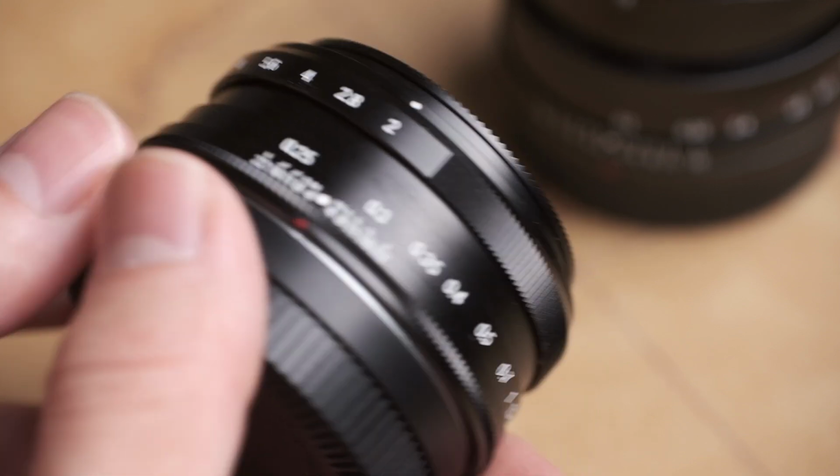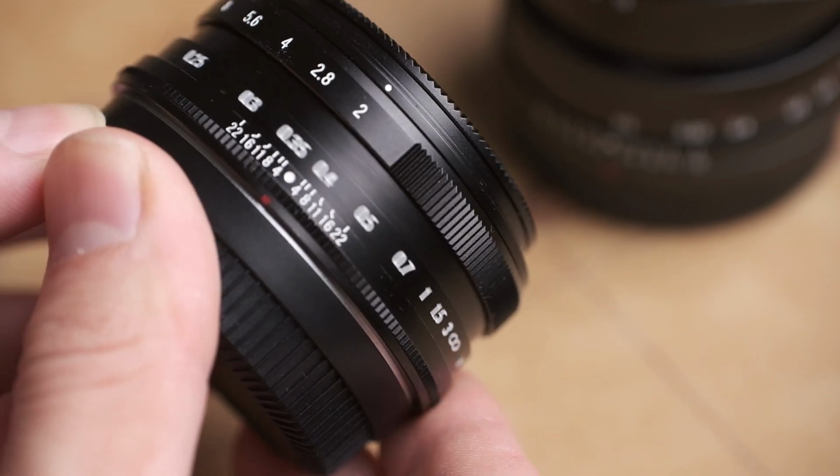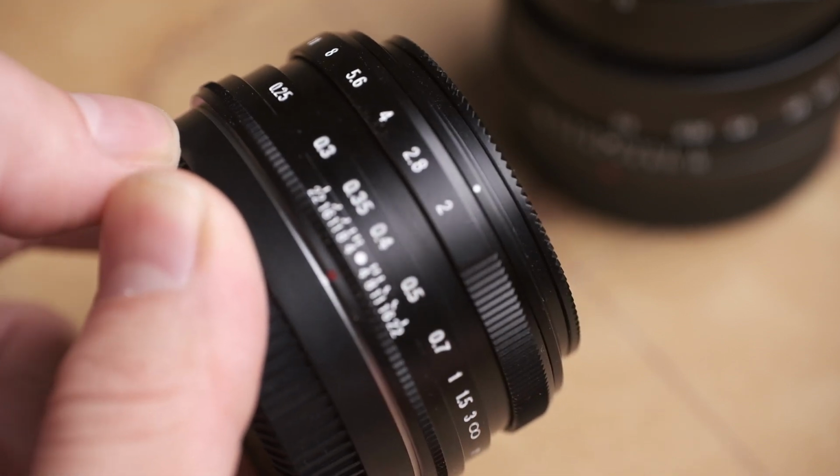I don't know if that's the right way of saying it, but you can basically use your middle finger, or your fourth finger, to rotate the focus ring around. Basically included that into this package.